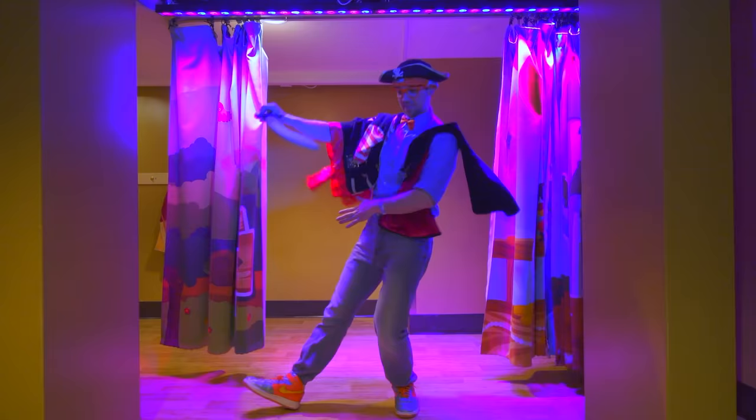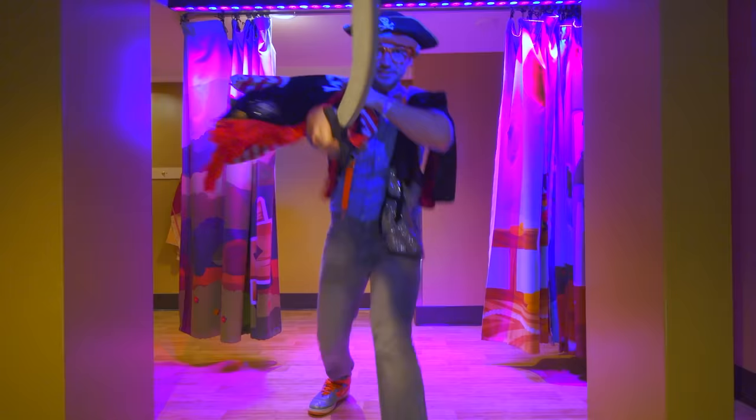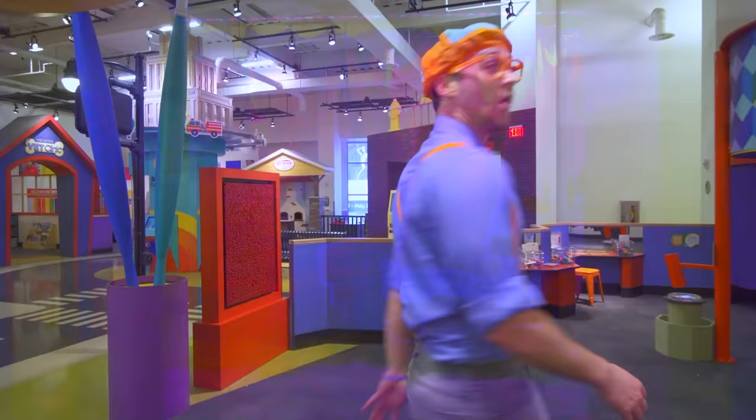Here at the museum, they have this stage that you can dress up like a pirate and act like a pirate. En garde, me matey. Ding, ding, ding, ding. Look, it's my sword. Choo, choo, choo, choo. Let's see what else they have here.